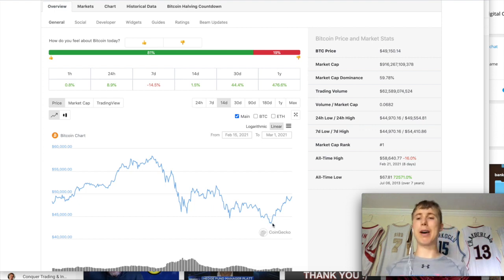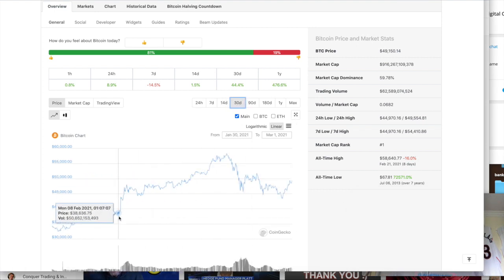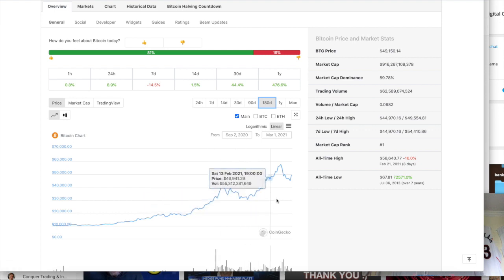It came down to about 43, 44. And in my opinion, it's kind of like, well, did it really retest? It didn't really reset. If you zoom out even more, that's the biggest thing you need to do. Before we shot up, we were at 38. So it really didn't retest or reset anything. And if you keep zooming out some more, it's kind of like, are we really retesting anything?